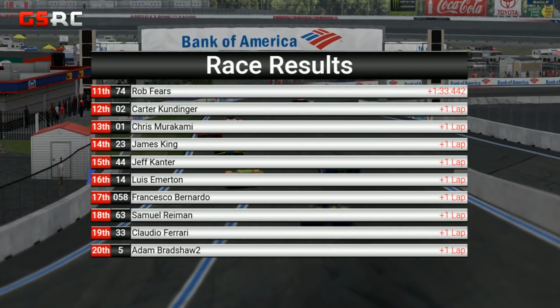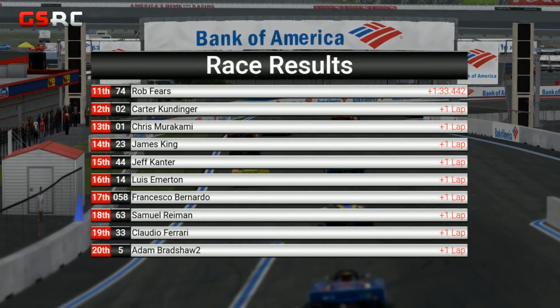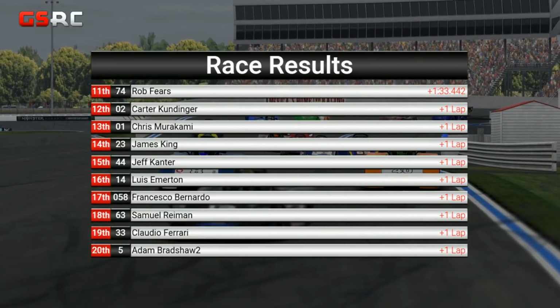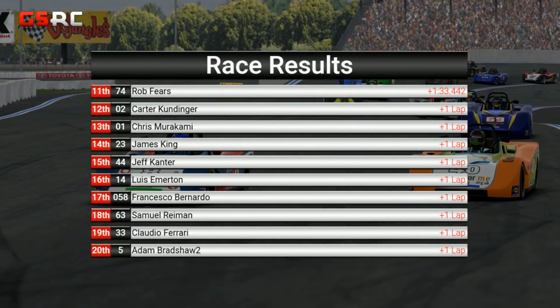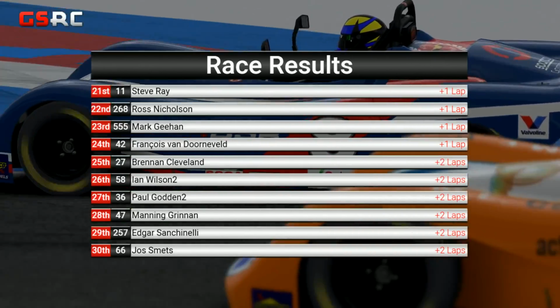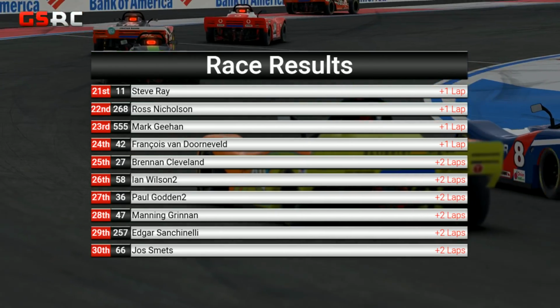Lewis Emerton 16th. Francesco Bernardo in 17th. Samuel Ryman, GSRC's own Samuel Ryman in 18th. Claudia Ferrari 19th. Adam Bradshaw 20th. Alrighty, now moving on to 21st position, we're going to find Steve Ray.